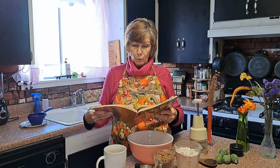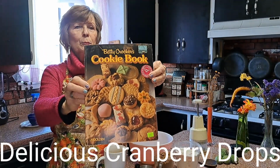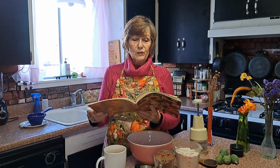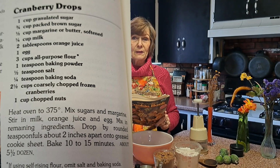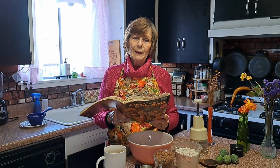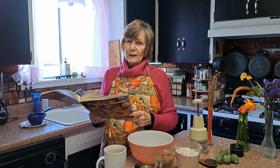This is a recipe that I've made many times before. Let's see, Betty Crocker Cookie Cookbook, and this recipe, and I will take a screenshot of it and put it up. It's cranberry drops, and I've had some cranberries in my freezer, like half a batch today, and if they turn out good and they're as good as I remember they were at that time, I will make a whole batch of those for the cookie tray. They're red, you know, they got the red in it.